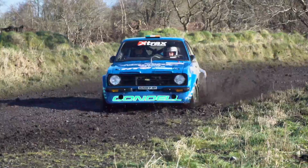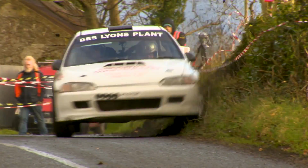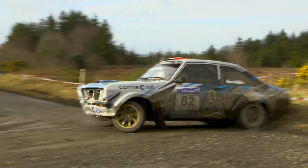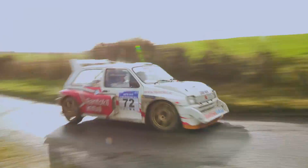We'll be looking at the various modified classes running in this year's event, including not only the modifieds, but the historics, Group N and Junior Series as well. The Galway International Rally is back.